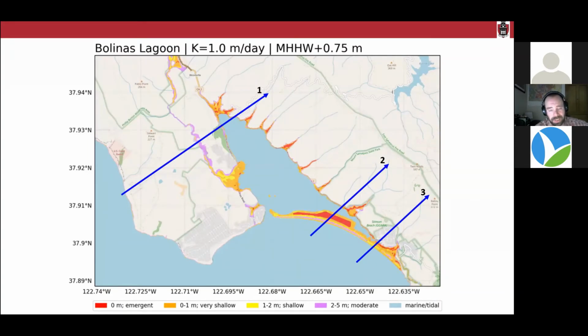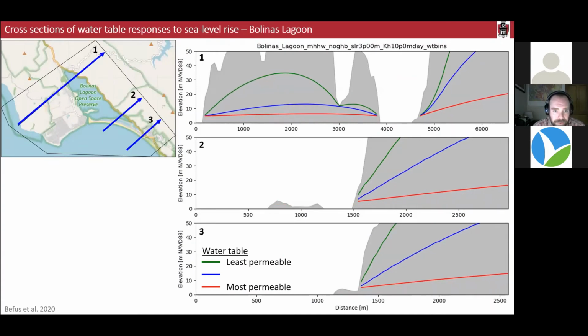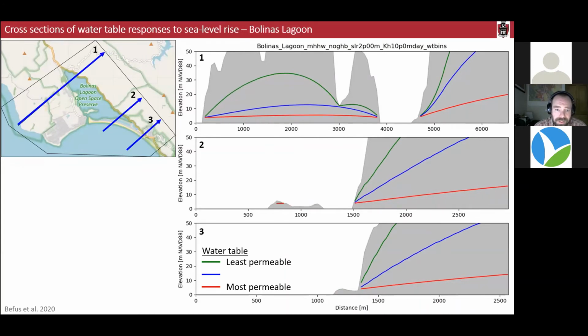What does the water table look like if we could cut away half of the earth and look at it from the side? So let's go ahead and go to that slide. And so now at the 1, 2, 3, those are the 3 panels here. And the different colors of the water table are for different geologies.